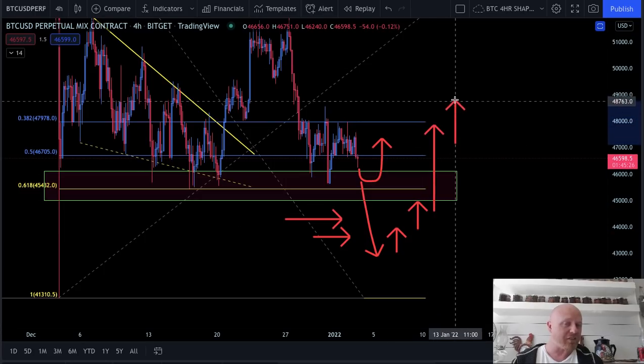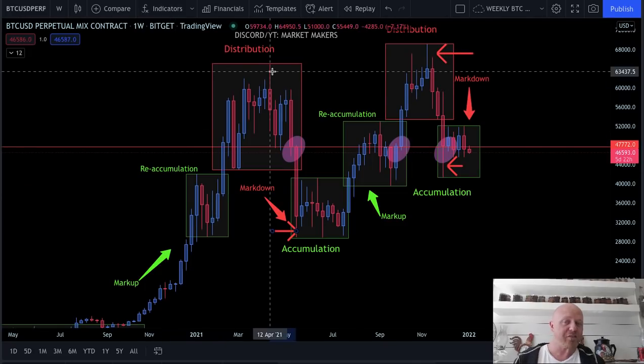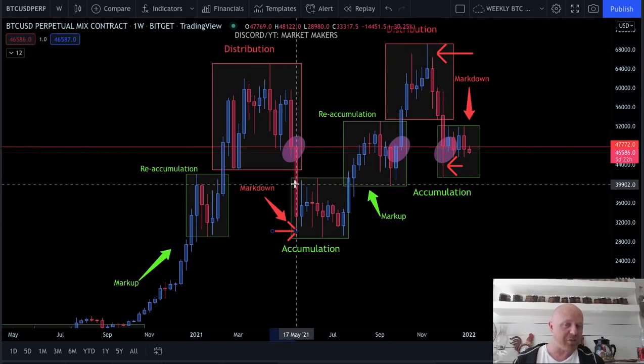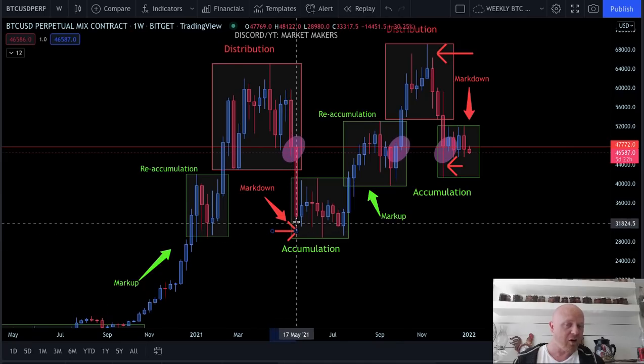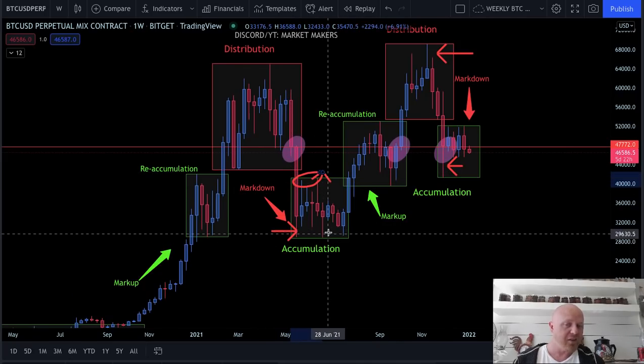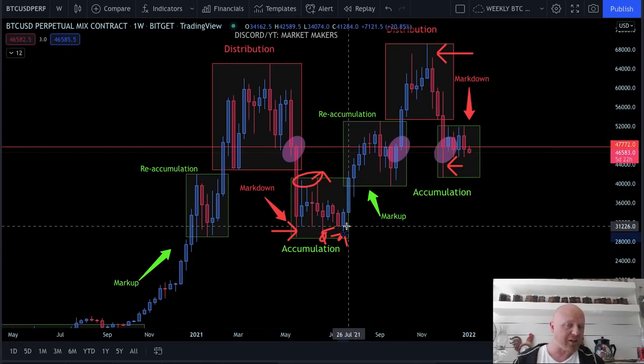Wyckoff pivot and massive bullish candles, and you don't have to take my word for it. I'm a pattern trader. Bitcoin has done this multiple times. Look at your accumulation box. Selling climax candle, hard rejection wick. You have your ceiling and retest of the ceiling. You have a bottom, and then you come back down to retest your bottom. This is a weekly time frame.